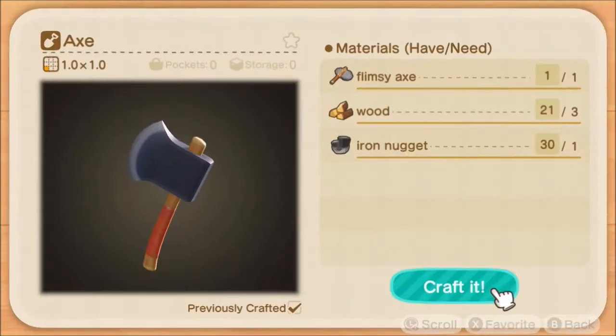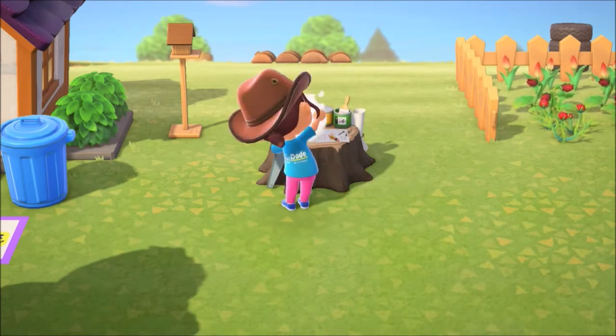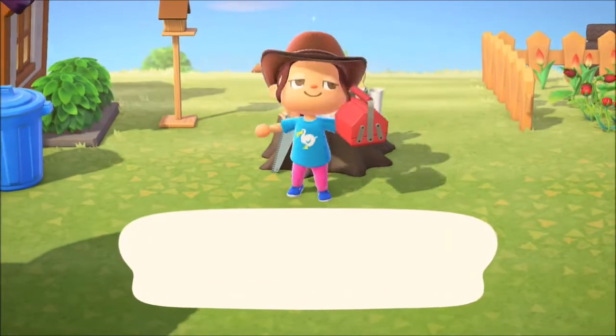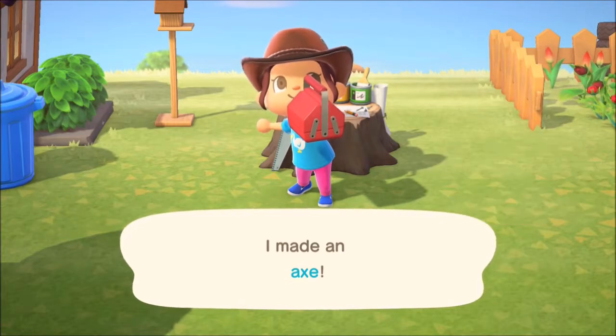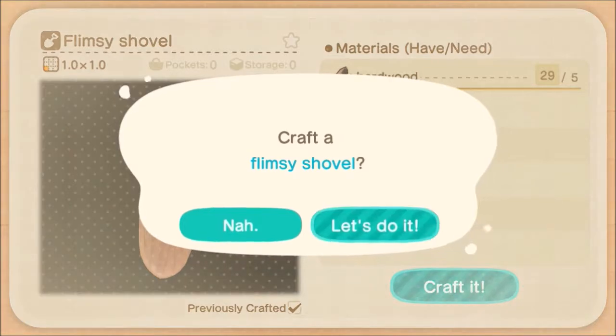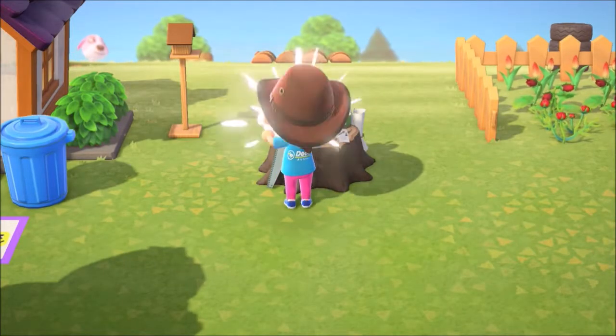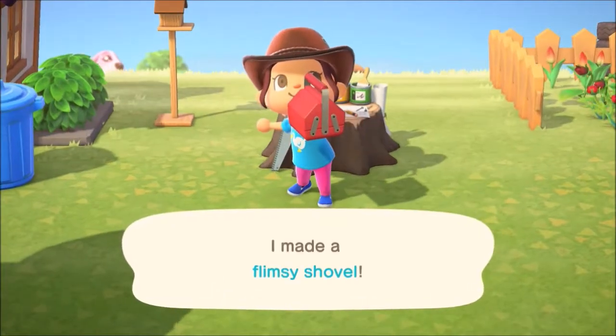So there we go. I've got my wood now, so I can make my axe. And I'm going to make all the various tools that you can make. The axe is one of the most useful ones because you can use it for chopping trees and for chopping rocks. A shovel's good for digging for things, which I'll show you a bit more about later. But I'm just going to sort of cycle through to when I have made all of my tools.